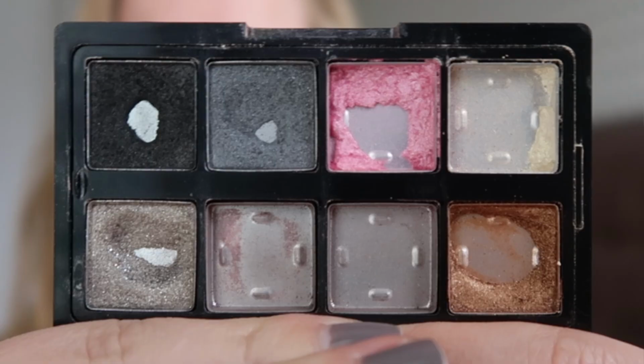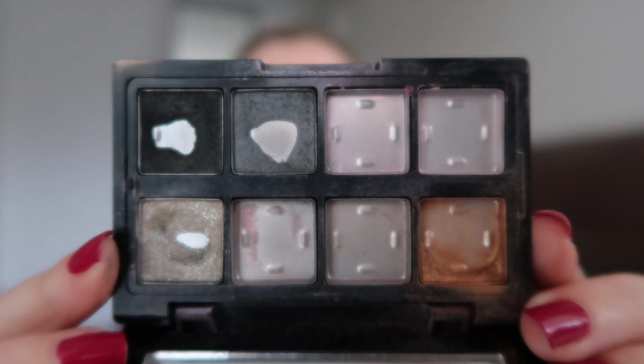And then of course we also have the Too Faced Glamour To Go palette that I'm working on. Let's take a look at what that one looked like. So if I remember correctly, my goals were to finish off the whitish gold shade, to finish off the pink shade, finish off the upper half or whatever you want to call it of the bronzy shade, and try and hit side pan on the blue one. And now this is where we are right now.